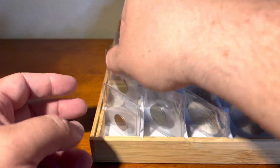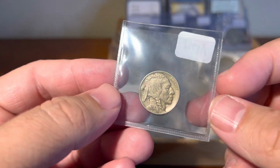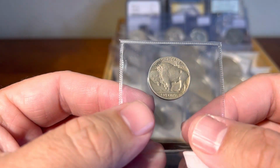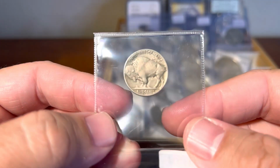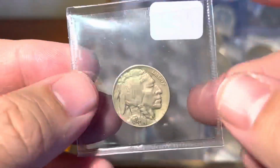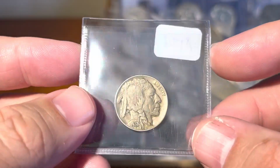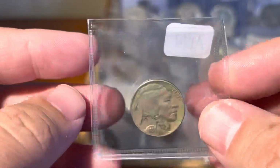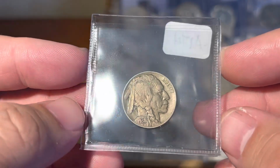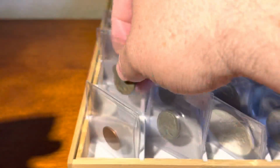The next one that we have here is a really nice XF type grade 1938D. If you guys are looking for a pretty nice, not trashy looking Buffalo nickel for a typeset, this is a really good candidate for you. We'll have one of those in there. Problem free, no damage to speak of on this coin. I would say XF 40, 45, that kind of grade, and lots of meat on the bones on this coin.